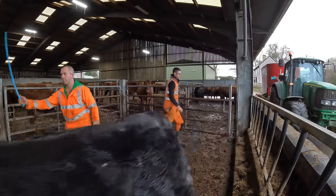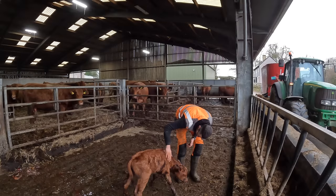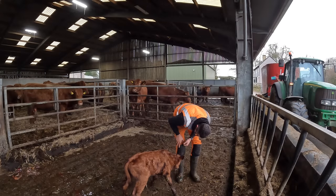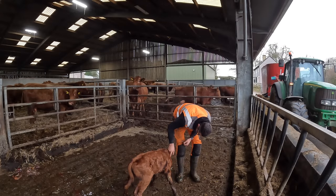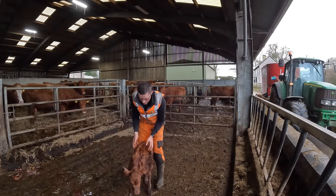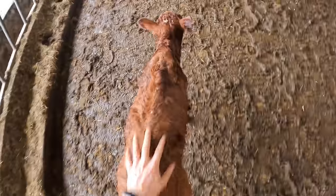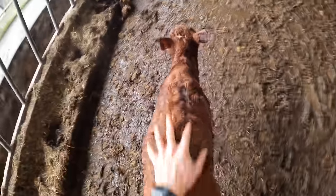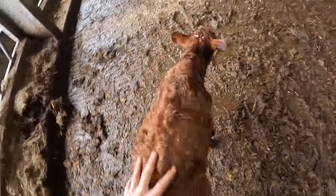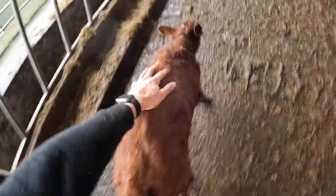Right there, you can go on down, Cap. Well done. Hey mate, welcome to the world. Your mother's gone that way. Heifer calf. This is a technique I've perfected over many years of just rubbing their back towards their head. Tends to make them walk. Not all the time, they'll stop. Most of the time, they'll just keep on going.